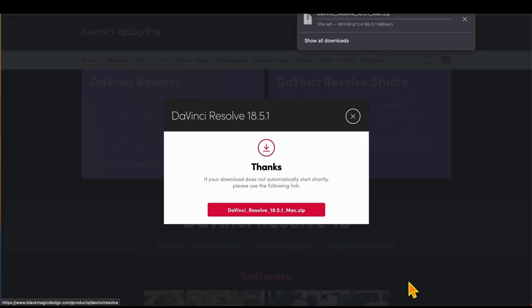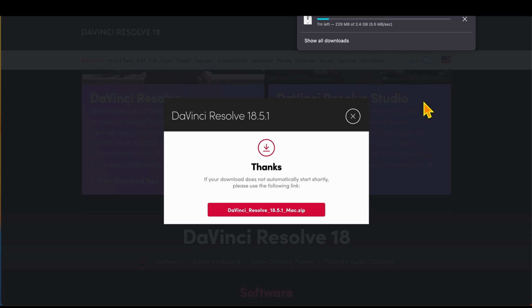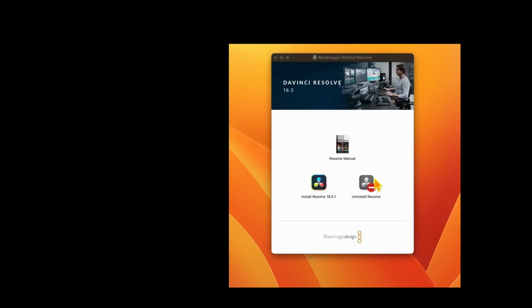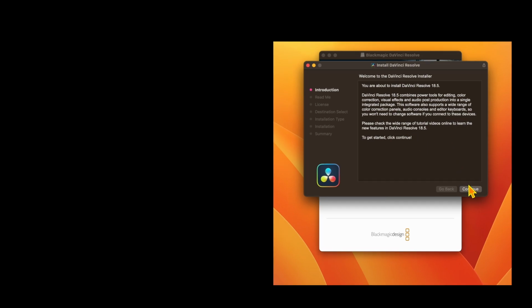Okay, DaVinci Resolve is now downloading here. It's actually 2.4 GB. So the updated version as of this recording is 18.5.1. The size is 2.4 GB. It's now completed, a DaVinci Resolve Mac zip file. I'll open it. Install Resolve, uninstall Resolve, install Resolve. You're about to install DaVinci Resolve 18.5. So continue. What's new in DaVinci Resolve? Okay, it's in here. Continue.